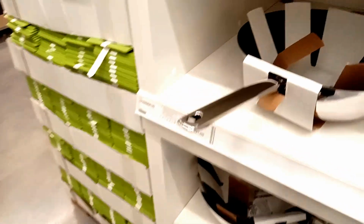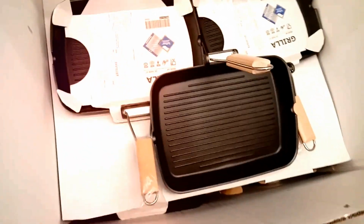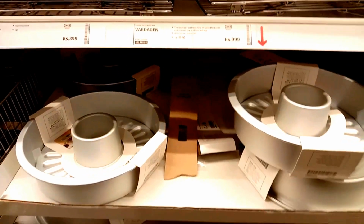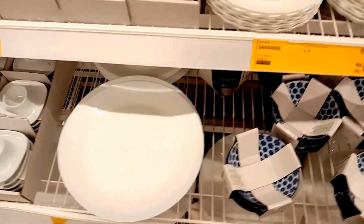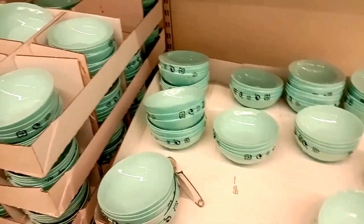So looking out for some more vessels for the kitchen. There were a lot of utensils kept over here, and they really looked very good, and there was a lot of variety which I really liked. So they had many things you can look around and you can buy exactly what you are looking for. So these baking trays and these cake trays were so amazing, and I bought some of them. And these serving dishes and plates are really beautiful and I really liked it. So maybe next time I might come here and buy these things.